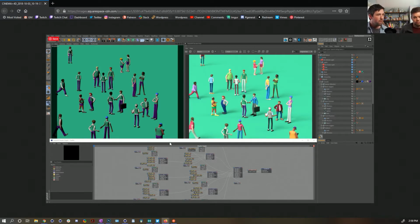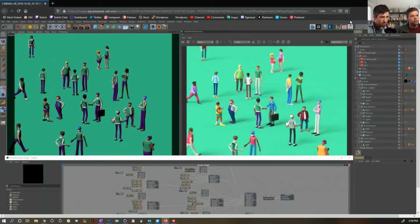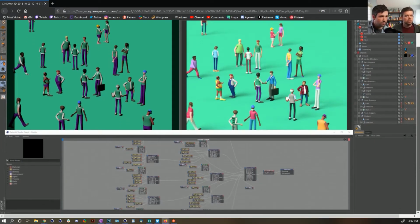But basically, I'm not sure if I can zoom in more. Is there a way to zoom in? Let me try something. Control scroll wheel. It doesn't really; the res isn't going to get much better. But basically, for all of these guys we had maybe one shader, maybe two, because the hats were harder to identify or something like that.